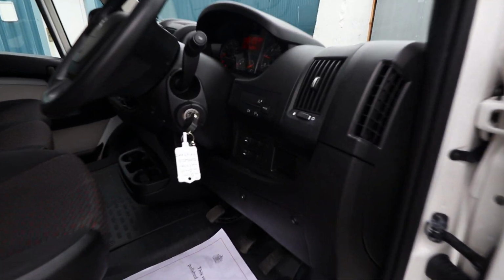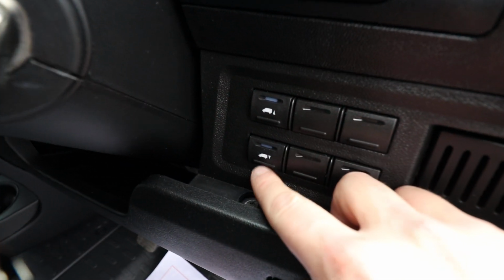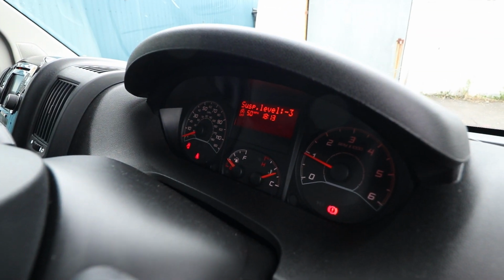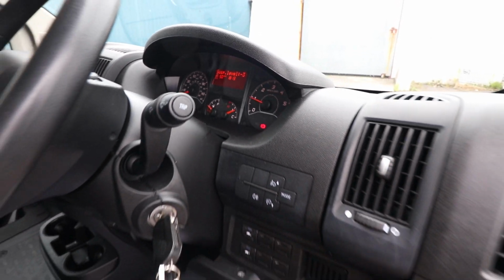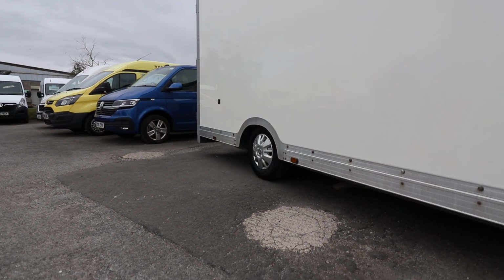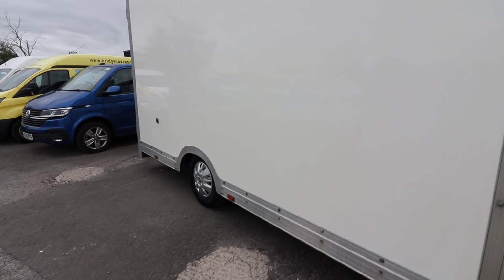And these are the air suspension controls which I mentioned, here on the dashboard. So you can set that, and as you can see, as I keep pressing that, there are different levels there. Suspension level -3, so the vehicle is actually dropping now, and you can see just how low that drops there. You can see how the wheel is in the arch.